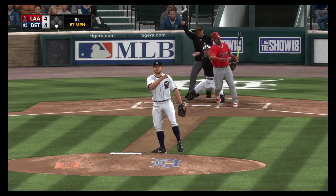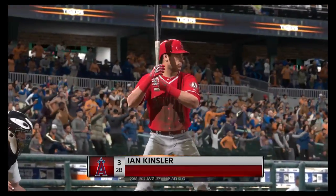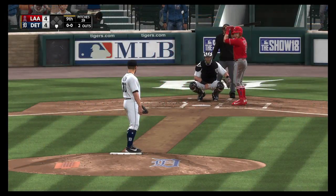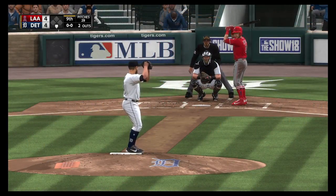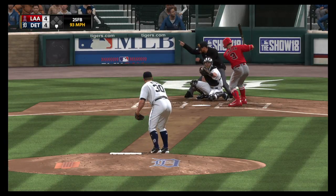Struck him out. Struck him out again, I should say. His third punch out of the game. Back to the top of the Angels lineup now, and stepping in, Ian Kinsler. He'll look to bounce back after striking out his last time up.